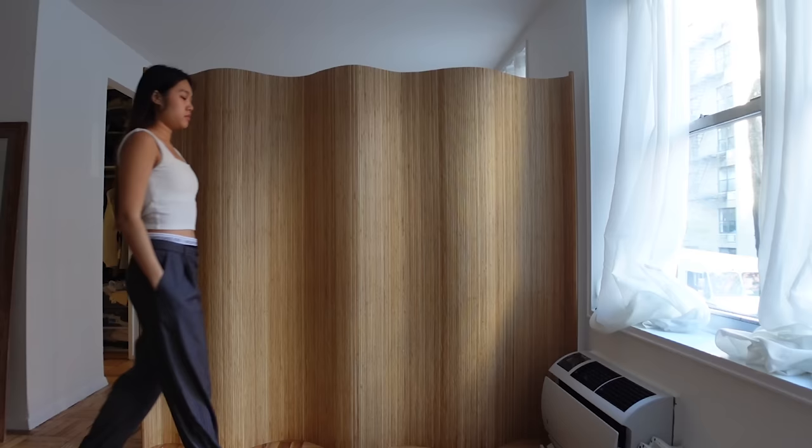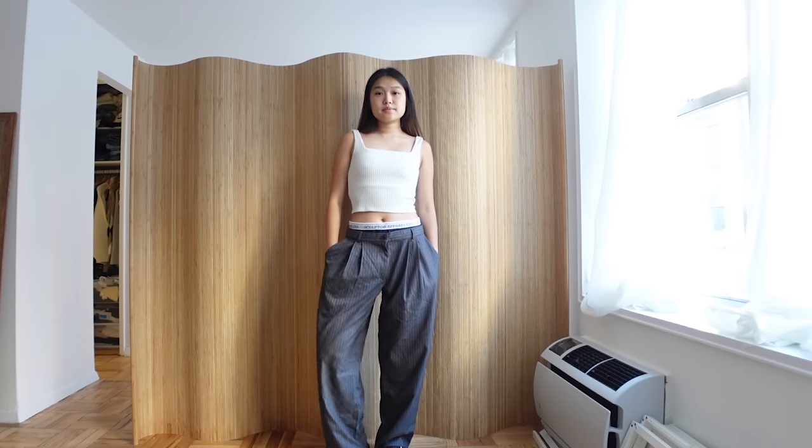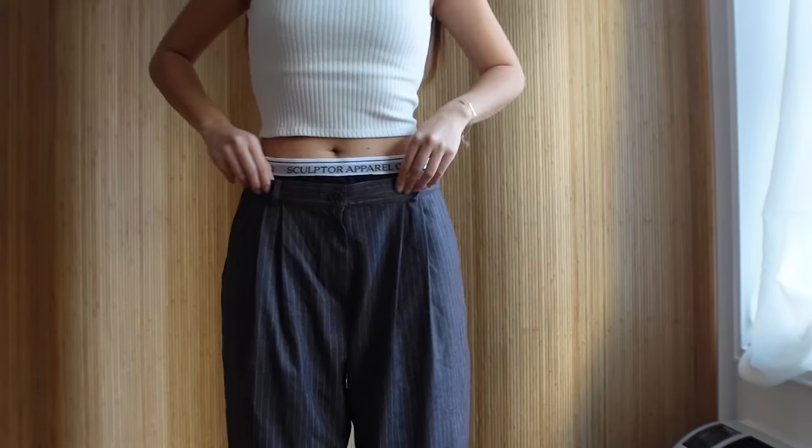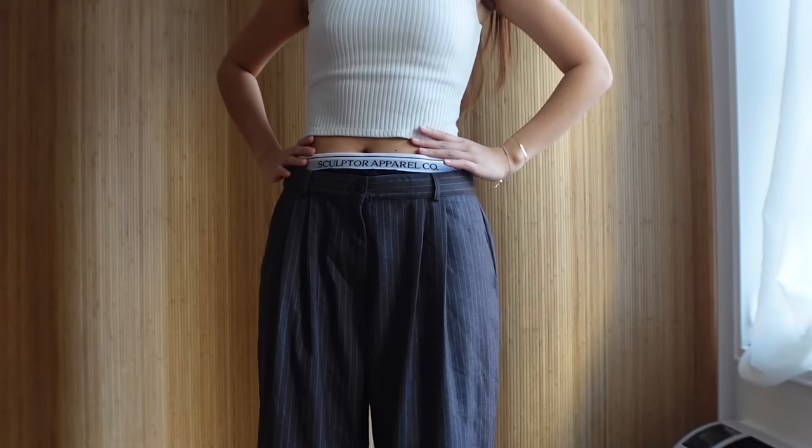The last piece is a bit more fun and experimental, and it's this pair of pinstripe pants. This boxer brief looking layer is actually stitched onto the waist, and it's giving me like Jenny Blackpink vibes.